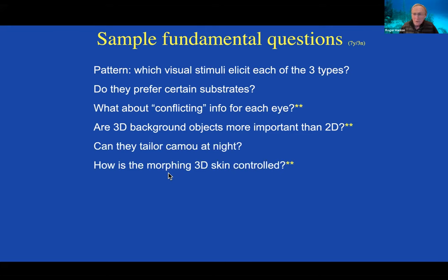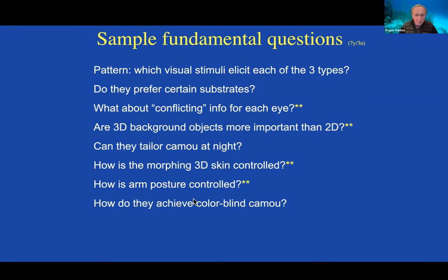What about that skin control? Those big bumps in the skin we call papillae. I'll show you a little more of that. But yes, this is all controlled by the brain and controlled visually as well. And I'll show you an experiment on that. What about the arm postures? Because not only do they show a pattern in the body, but their arms, especially with an octopus or a squid and a cuttlefish, they do a lot with their arms, and it's all visually controlled.